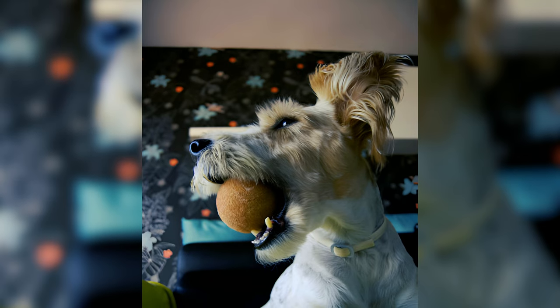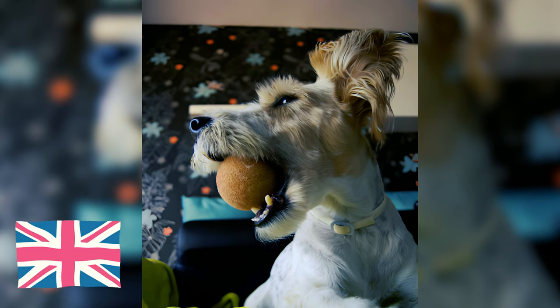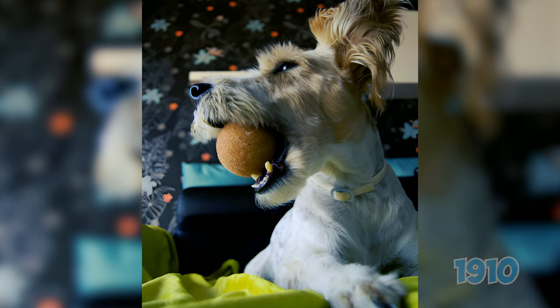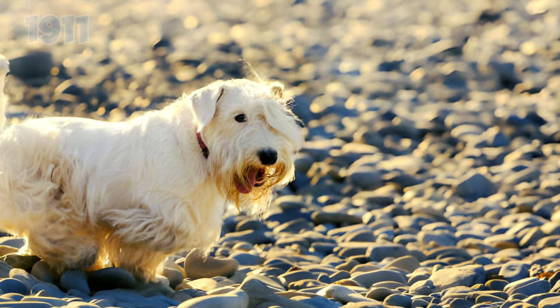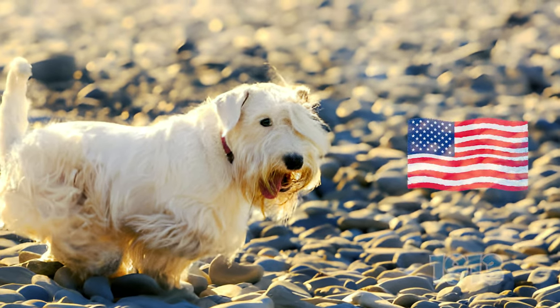Number 20. The news about these adorable little white terriers quickly spread, making them a hit in England. The breed gained official recognition from England's Kennel Club in 1910, becoming a sensation in dog shows during the early 1900s. Following this, the American Kennel Club acknowledged them in 1911, leading to the establishment of the American Sealyham Terrier Club in 1913, marking the breed's rise in the United States.